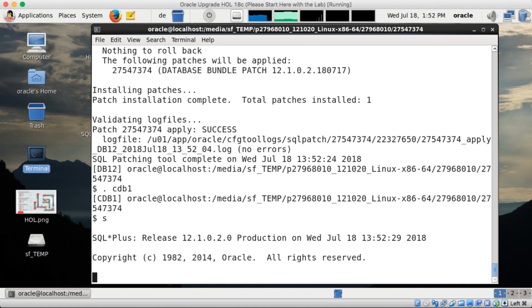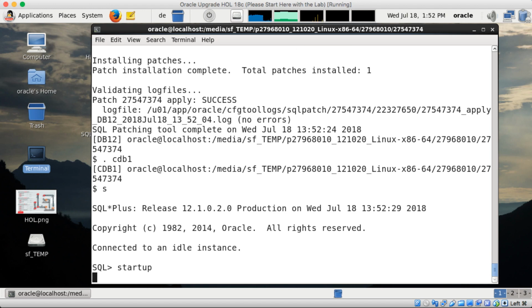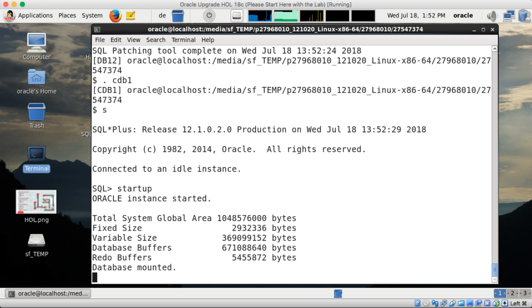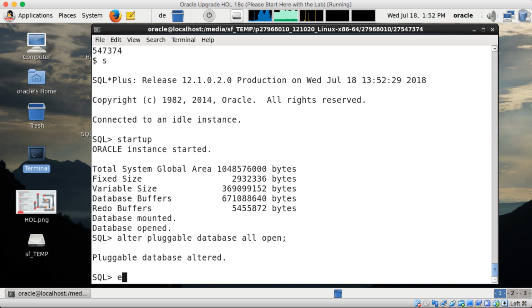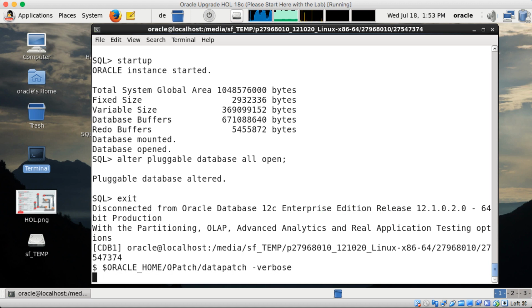I have also a CDB1, so I have to start this up as well. And as the name may give you an idea already about it, it's a container multitenant database. And here there's one important extra step necessary. When you patch multitenant databases, it's important to make sure that all your PDBs are open. That's why I say alter pluggable database all open. And then I can exit and invoke datapatch verbose again.